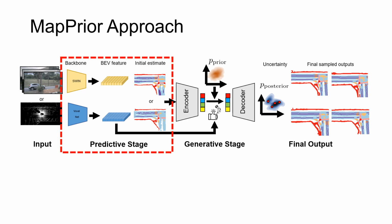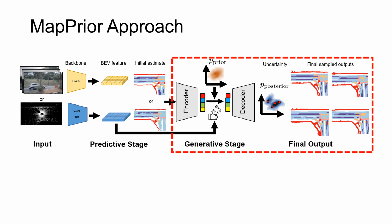MapPrior is composed of two stages, namely the predictive stage and the generative stage. During the predictive stage, we adopt a standard discriminative BEV perception model, which projects sensory input into bird's-eye view and uses a segmentation head to estimate the layout. In the generative stage, we first use a vector quantized autoencoder to learn a prior distribution of the ground truth map. This regularizes the output space, causing all reconstructions to be realistic. Finally, we perform sampling in a discrete latent space using a transformer conditioned on the initial estimation from the predictive stage.